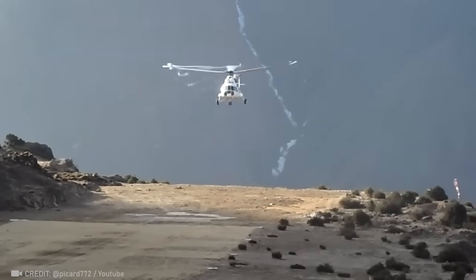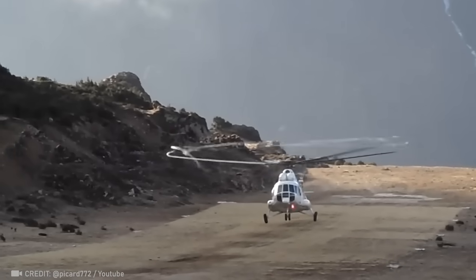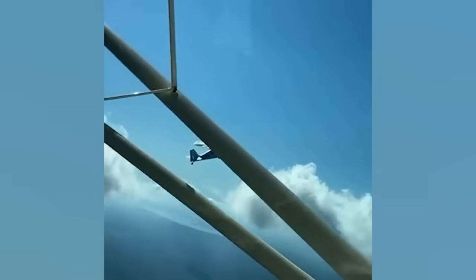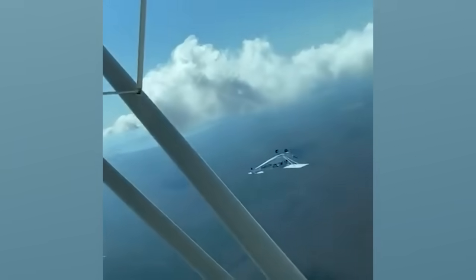Here's another incredible example of rotor-tip vortices, but some people will claim that someone threw toilet paper on the helicopter's blades. When an experienced pilot gets bored of regular flying, he starts pulling off tricks to shock his less seasoned colleagues.